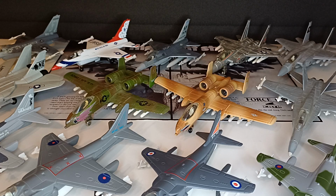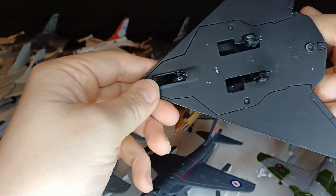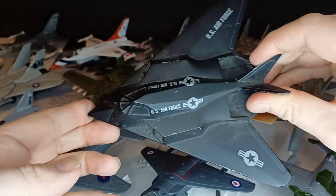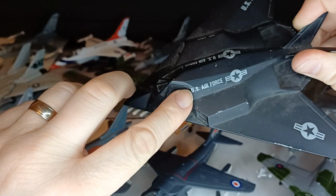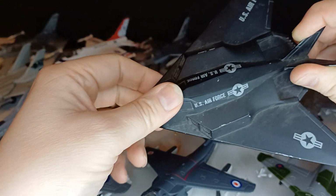Then the last 2 I'm going to show in this video are the F-117 stealth fighter, first of all. So this is one that came out in 1990. Quite a simple casting. This is the first one that doesn't have any kind of proper cockpit. It's all just painted black. It was obviously far simpler for Ertl to do that.